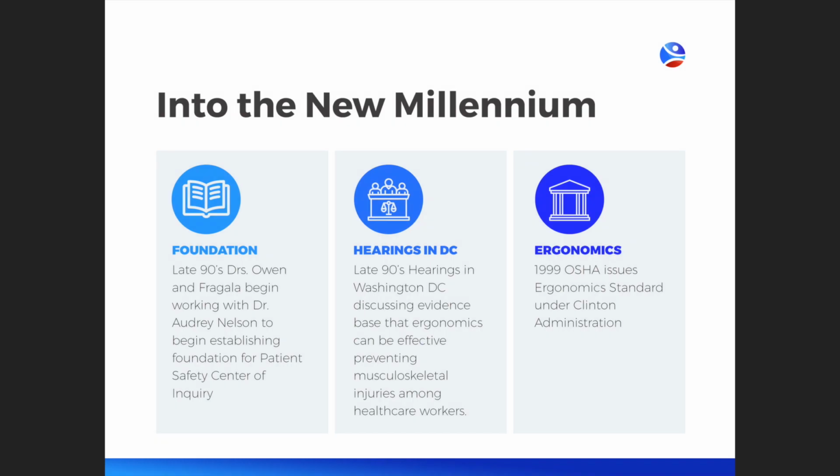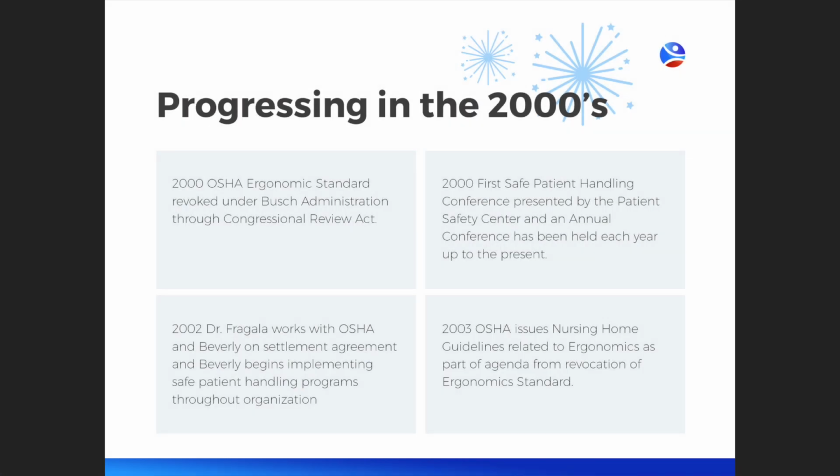Well, as a result of this, in 1999, at the end of the Clinton administration, there was actually an ergonomic standard issued by OSHA. Now, this was big news. This was a big deal for safe patient handling because this was going to require healthcare facilities to have safe patient handling programs. So this was great news for the industry. However, it didn't last. When the Bush administration came into power, the Congressional Review Act was used for the first time. The Congressional Review Act was an act that was established in 1996, and it said that we could actually review a legislation that had been passed and revoke it.